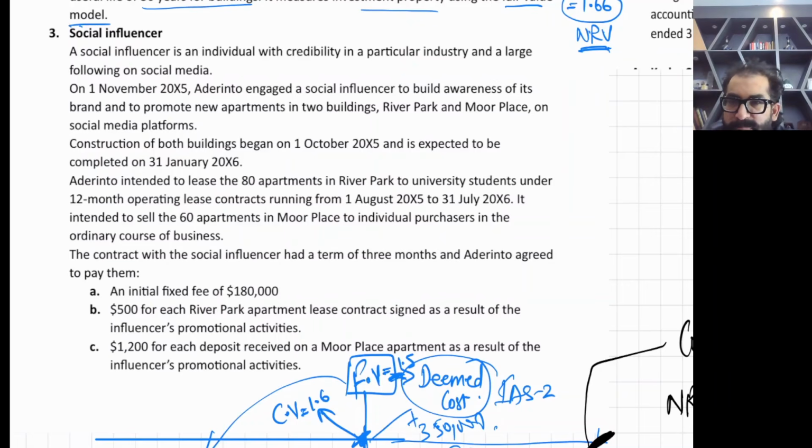We all spend a lot of time on social media, but there are people who are earning from social media as well. A social influencer is an individual with credibility in a particular industry and a large following on social media. Now our company Aderinto is going to engage a social media influencer to sell these properties. Very common in all countries. These influencers come to your property, make a video of it, and make it viral so that you get the clients.